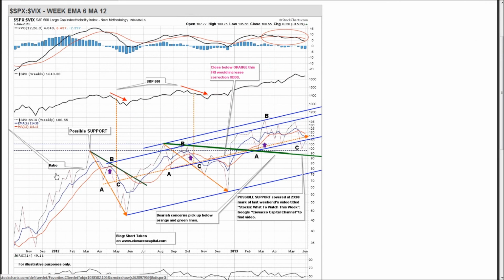Sometimes in the stock market, simple things like trend lines, moving averages, and support and resistance can be powerful weapons. This is the weekly chart of risk on S&P 500 relative to risk off for the VIX. This chart is used in the CCM risk model. We covered this chart in detail in last week's video at the 2308 mark. You can review that if you want a little bit more detail on how we use this chart and what all this means here.